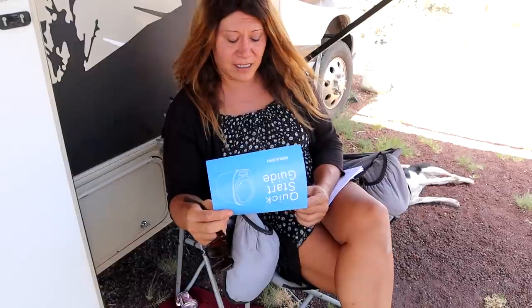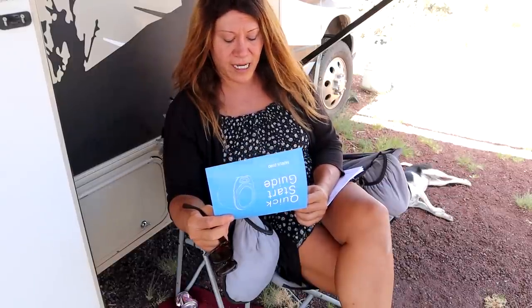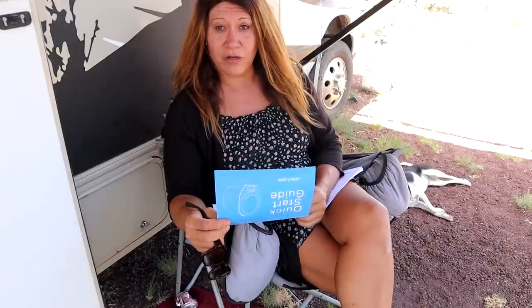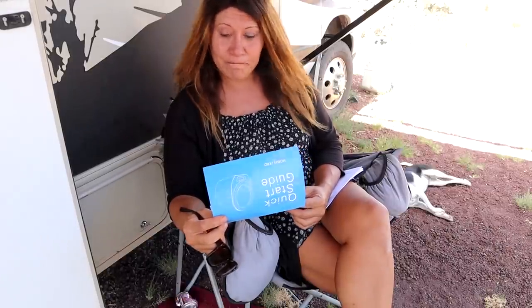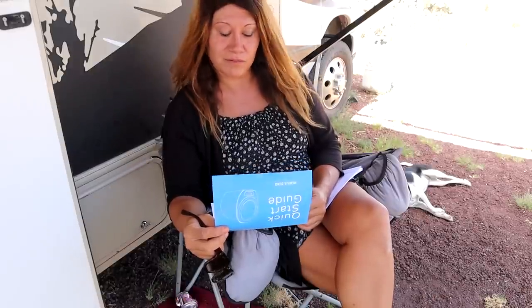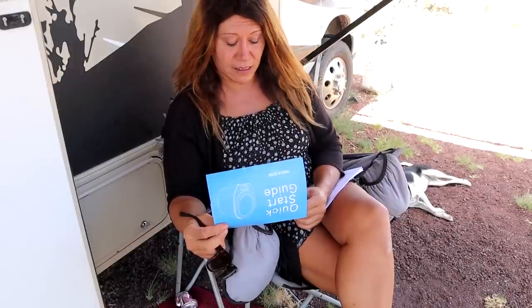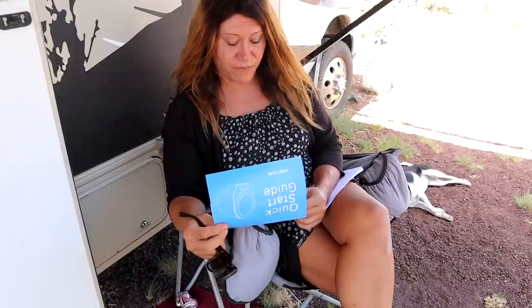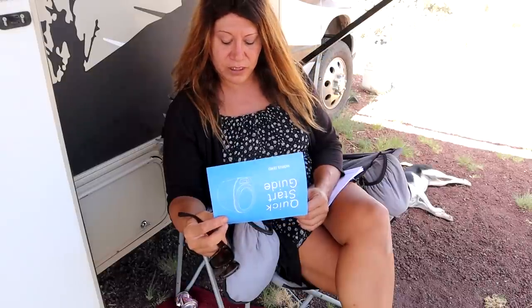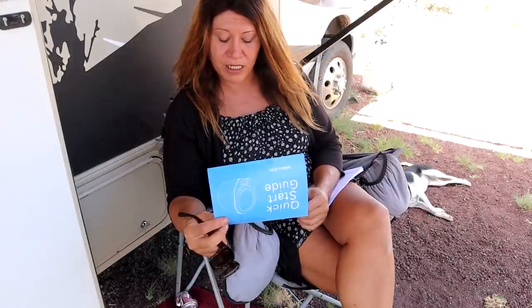The quick start guide says avoid using device in places with high humidity. Place in cool, dry, and ventilated place. Avoid direct sunlight. So that spot that I have is not going to be good, although we're in the desert, so there's not a lot of humidity here. But I might move it into a shadier location, which you think that the sun would help with the heat, but I guess they know their own machine. Leave at least 15 centimeters from the back of the dryer to the wall. Please do not exceed maximum permitted load.